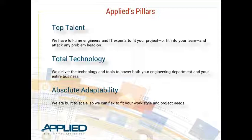And then technology, we work with everything from being a VAR for Autodesk to Creo, NX, SolidWorks, FEA analysis, all sorts of different things. And that adaptability is just, we adjust to what our customers need. We can do things on-site, off-site, short-term, long-term, intermittent, whatever works. And so we just want to make sure our customers are served to the best of our ability and we provide a good value.